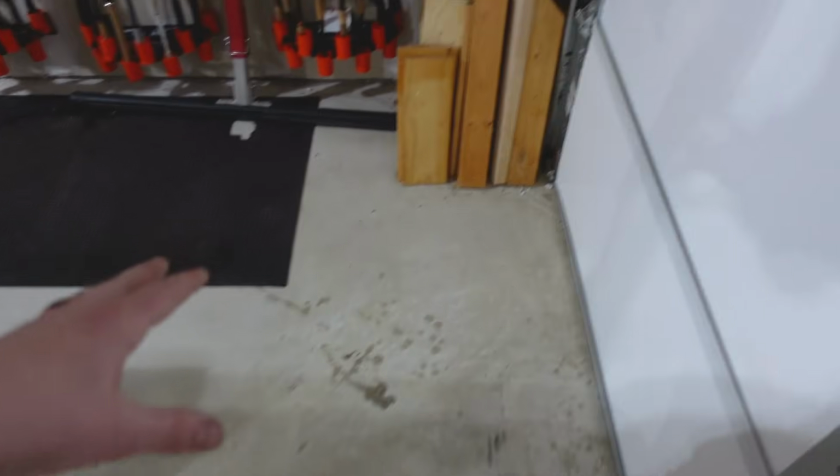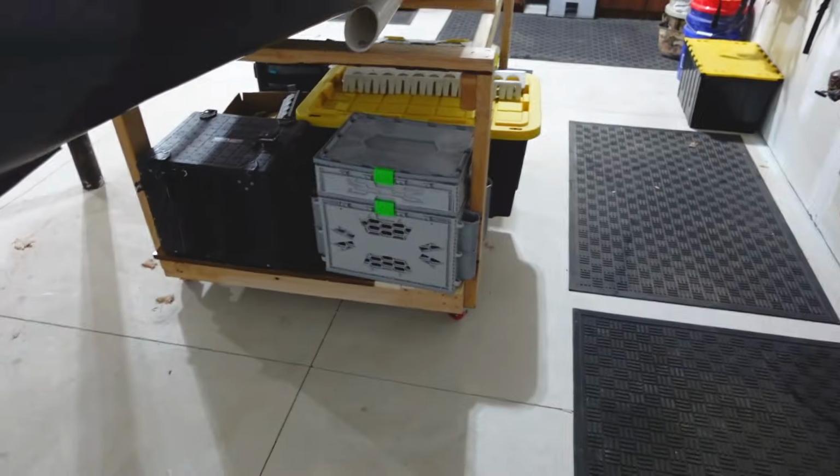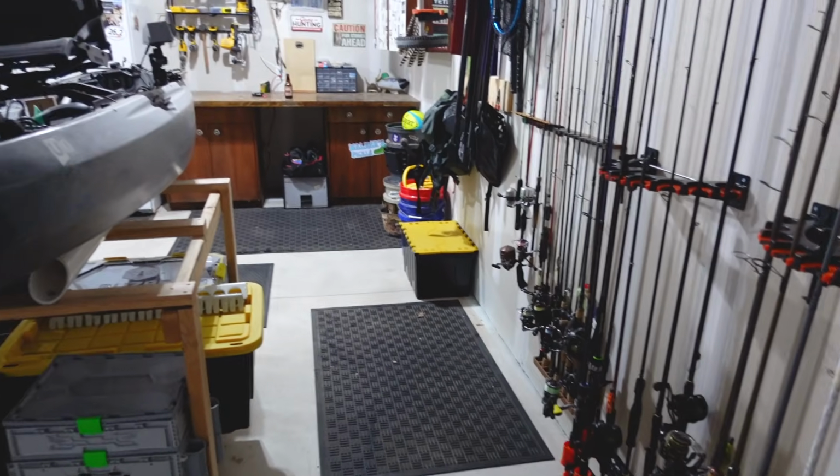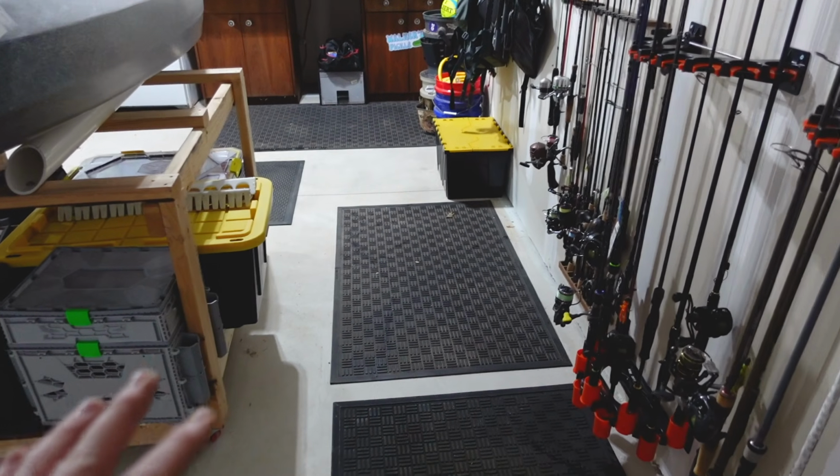But look, you got all the space here. Still got the scrapwood pile. I relied heavily on that today. And look at all this space back here. Like, this is unbelievable. There's so much space here, it's crazy.